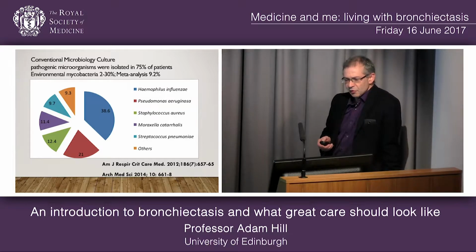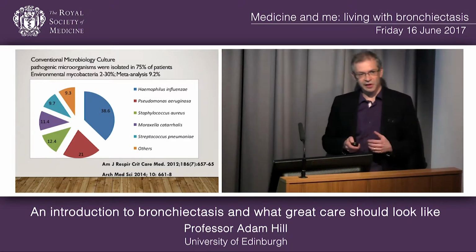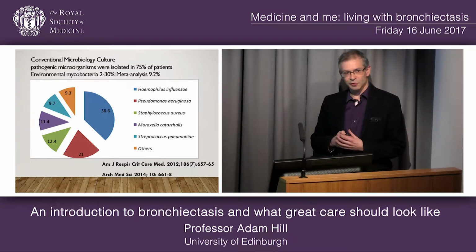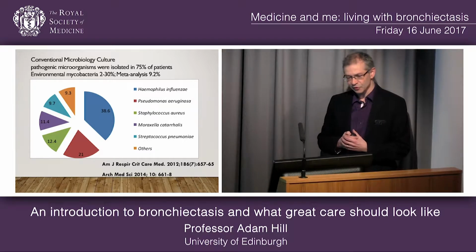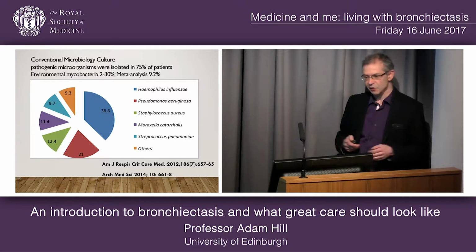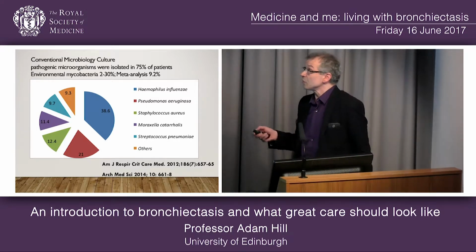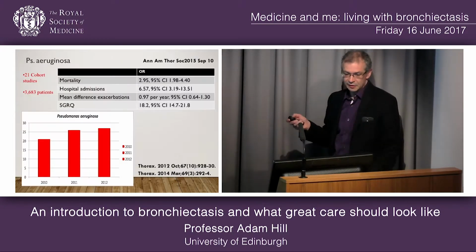The next thing, and we're going to talk about in more detail later, is that you can get lots and lots of organisms when you hand in a sputum sample to your GP surgery or to a hospital. And so that's important to know. It's not just one organism, it could be many, many organisms. And the commonest ones we see are Haemophilus influenzae and Pseudomonas.